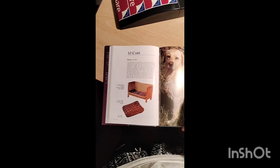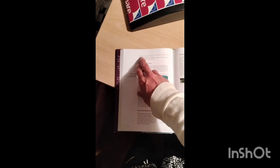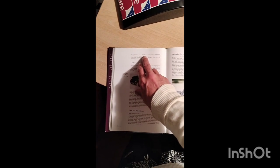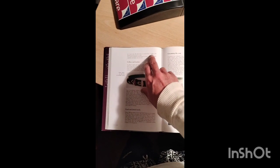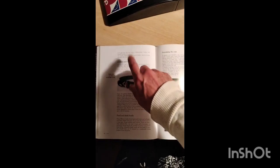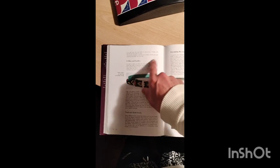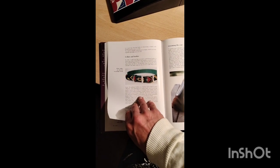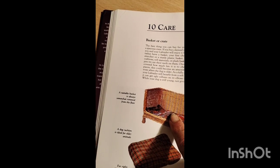While your dog is still young, not given the opportunity to get into the bad habit of destroying a basket will benefit you for many years to come. You can lay a blanket in the kennel or a basket, which you wash regularly and shake out every day. See, this is a suitable basket.